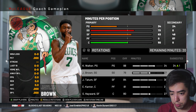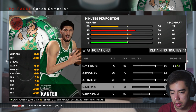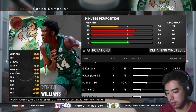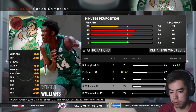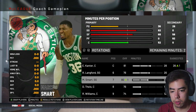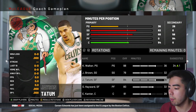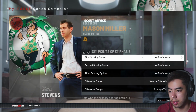So Kemba Walker 34, Jaylen Brown 32. I'm gonna give actually Walker and Tatum 36, and then I'm gonna go ahead and give Hayward 32, Kanter 28. I'm gonna give Langford and Smart 2 more minutes, and then I'm gonna give Robert Williams 14, and we'll go from there. So we'll see how we do with this rotation. I'm definitely curious to see how this is going to work out.